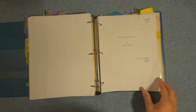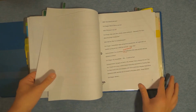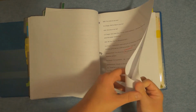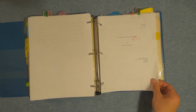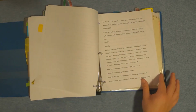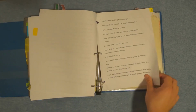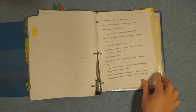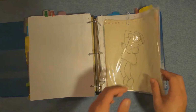Blank page. Script for 119. Yeah, this was also deleted. A couple more artworks here. Let's take a look.